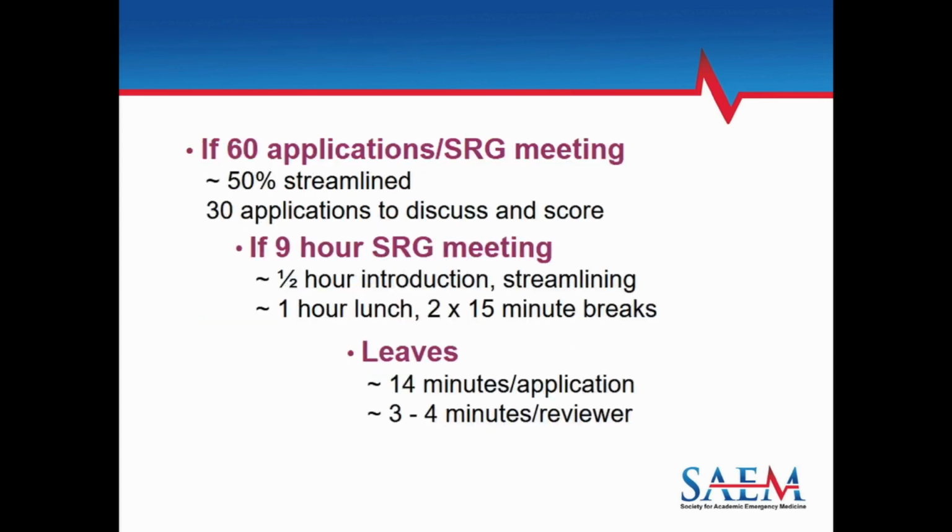All right, so if 60 applications are turned in, 50% are streamlined, so they typically may discuss 30 applications. So if it's 9 hours at the SRG meeting, with half an hour for introducing each study and streamlining, 1 hour for lunch, and 2 15-minute breaks, that's at least 14 minutes per application, and 3 to 4 minutes per reviewer.